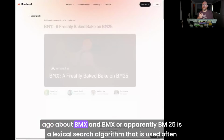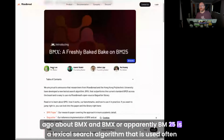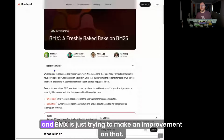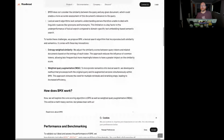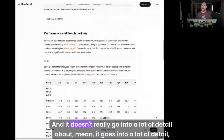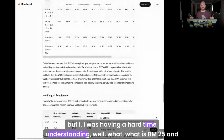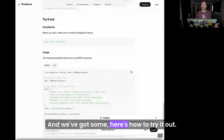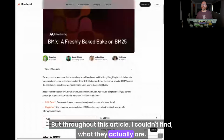There we go. About BMX. And BMX, or apparently BM25, is a lexical search algorithm that is used often. And BMX is just trying to make an improvement on that algorithm. It goes into a lot of detail, but I was having a hard time understanding, well, what is BM25 and what is BMX? And we've got some, here's how to try it out. But throughout this article, I couldn't find what they actually are.